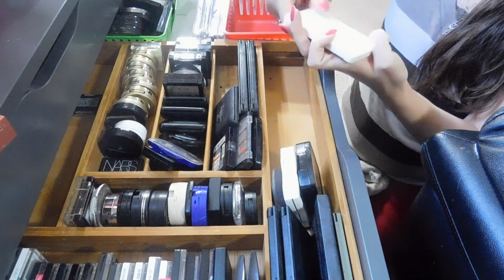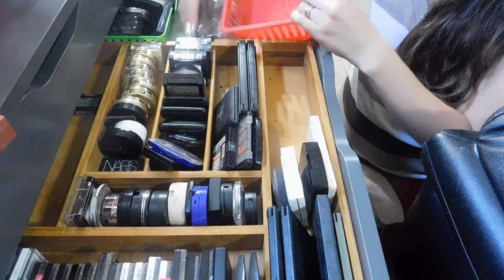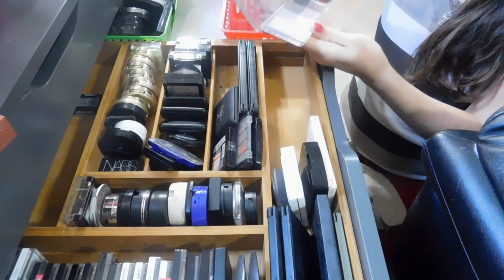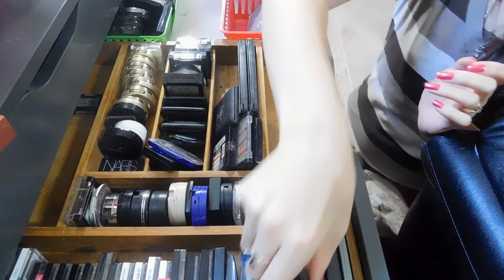Keep it for a little bit. I haven't used it very much, but I don't know. And I'm going to keep all of these Essence palettes. These are really, really good. I like them. Some people have given them bad reviews, but I like them, so that's all that matters.